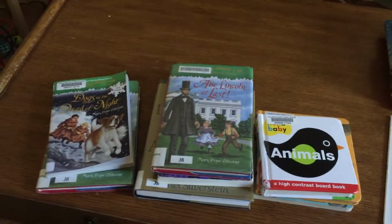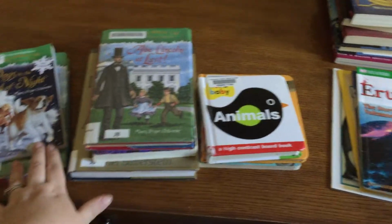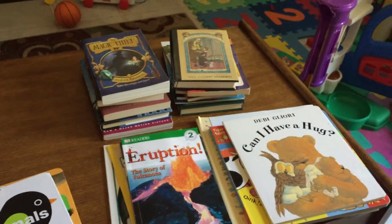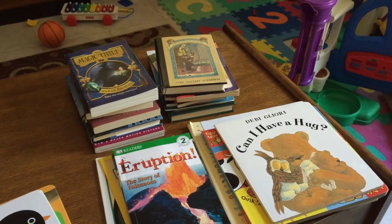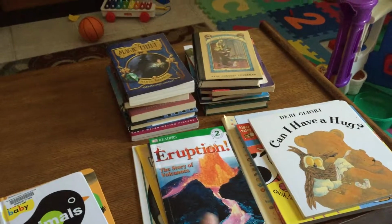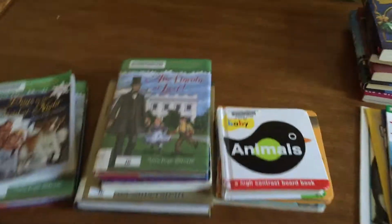Just wanted to share with you what we picked up at the library today. These are the books that we checked out at the library, and then these are the books we actually bought from the library. They were selling a bunch of kids' books for $1 a piece, and we got all these books here for $6 total. So I thought I'd share with you what we got.